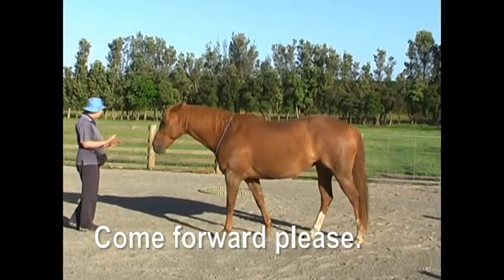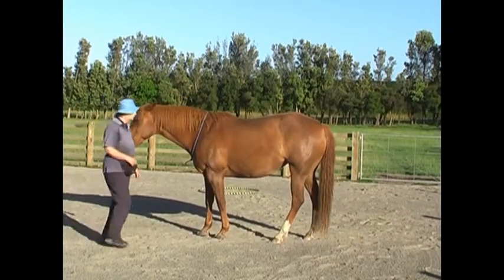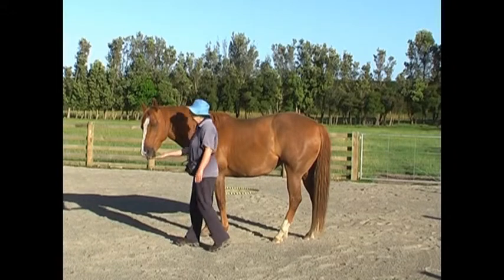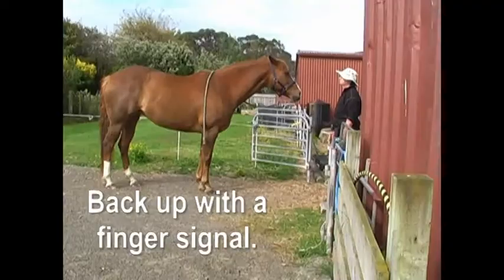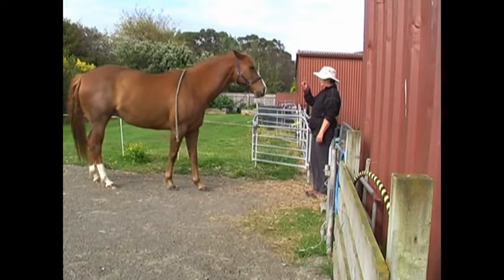Sorry about the electric fence clicking in these few clips. Stretches. I'm trying to get her to stretch a bit longer, because evidently if they can hold it for 3 or 4 seconds, it's much better for them to stretch. Backing up with a finger signal.